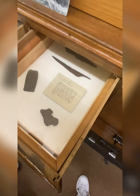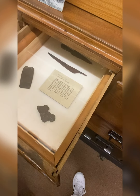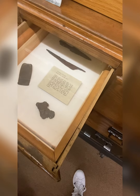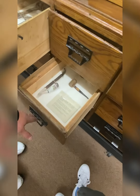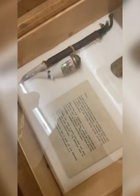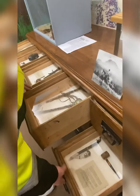Copper, 6000 BC to 800 BC. Copper tools were first made by the Indians of the Old Copper Culture, who lived in the Great Lakes area where there were deposits of pure copper. That's pretty cool. That one's pretty. Look at the design on this. It's absolutely beautiful. And then there's a corn cob pipe right there.